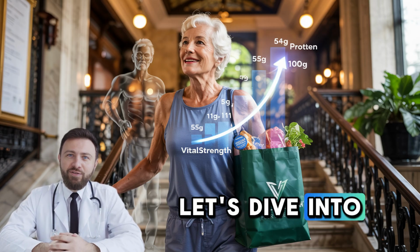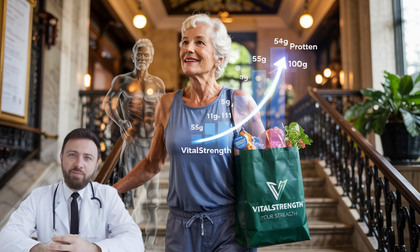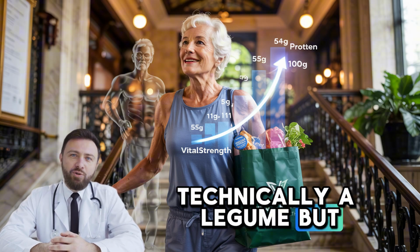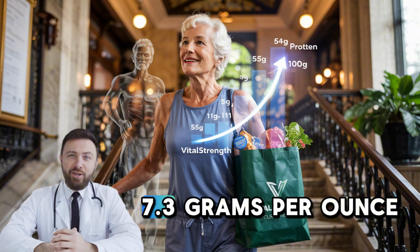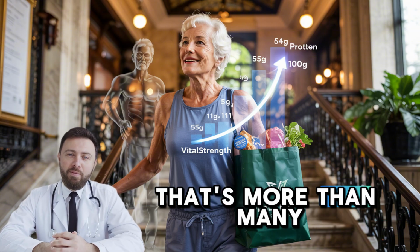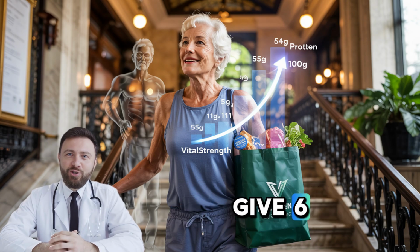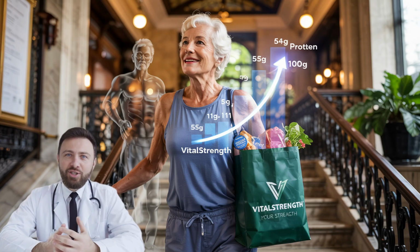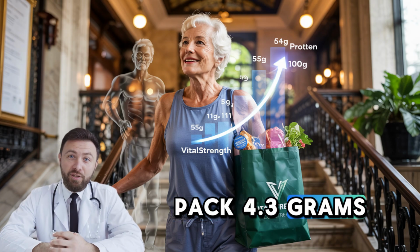Now, let's dive into something that might flip your view on protein. Looking at nuts, the protein amounts are eye-opening. Peanuts, technically a legume but acting like a nut in nutrition, top the list with 7.3 grams per ounce. That's more than many expect. Almonds and pistachios both give 6 grams per ounce. Cashews offer 5.2 grams. And even walnuts, known for good fats, pack 4.3 grams.